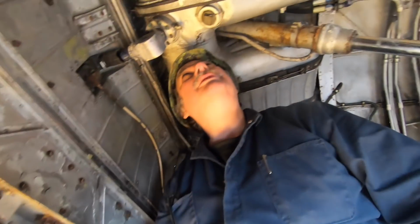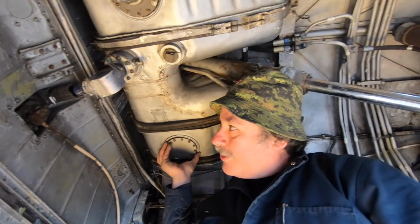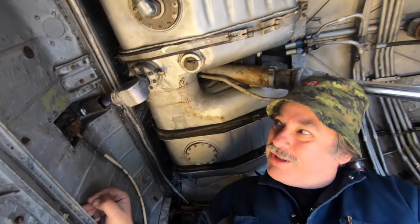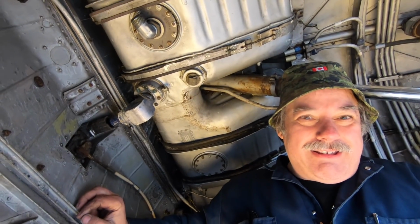What's going on in here? It's good. I'm removing the access panels to the oil tank so we can check it for corrosion. And I'm sure it's got a little bit of oil in there and I'm going to get clobbered. So, oh, what the hell?